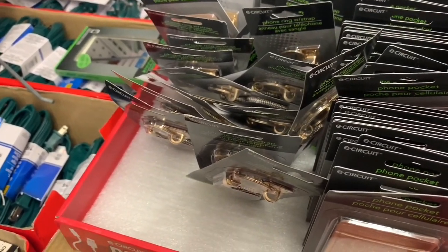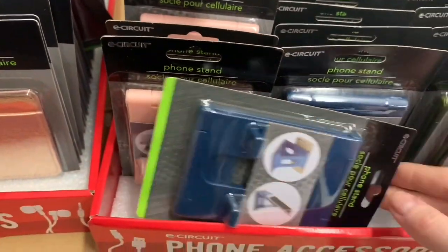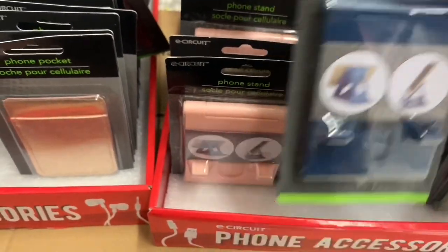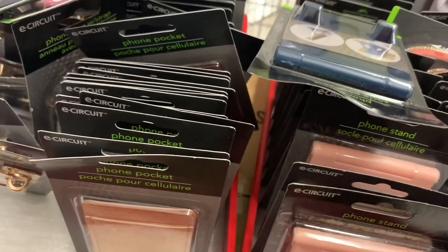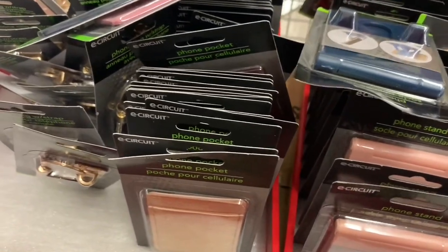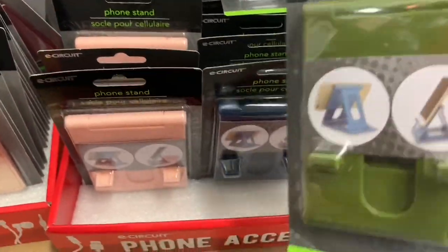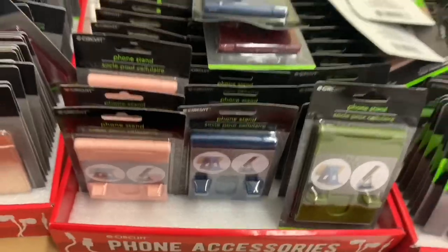And then there was one more style I'm going to show you here. These ones, phone stands. And again, we're just going to have the blue, that pink, green, and red. These were just new in. So if you've tried any of these, please let me know if any of them are any good, because I am kind of wondering about them. I love the color scheme that they chose.